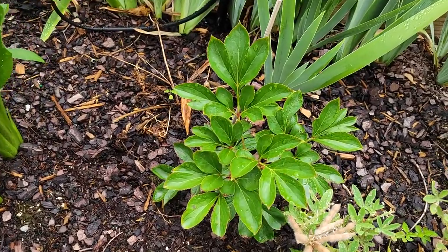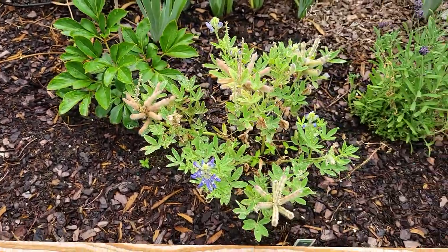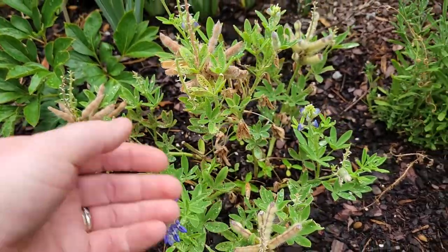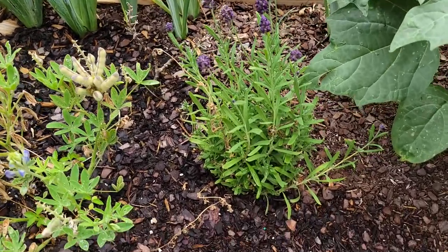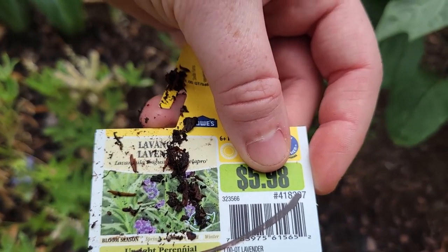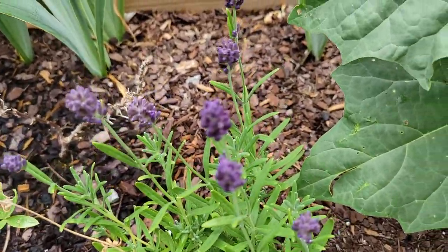This peony over here definitely looks a little bit better than that other one, but you can see the tips are still burning on it. And then we have a bluebonnet that still has some pretty flowers on it. Lots of seed pods that I need to get off. This is my new lavender that I got. It is a Lavance lavender. Really pretty purple flowers on it.